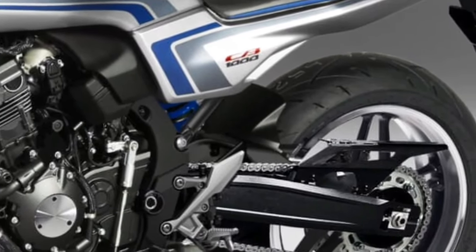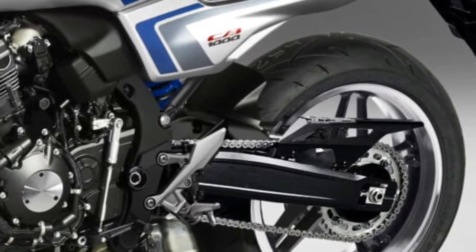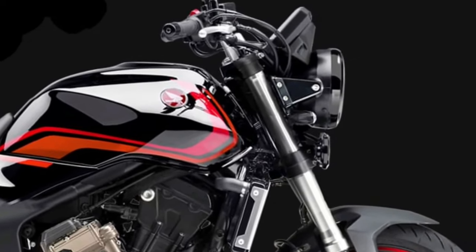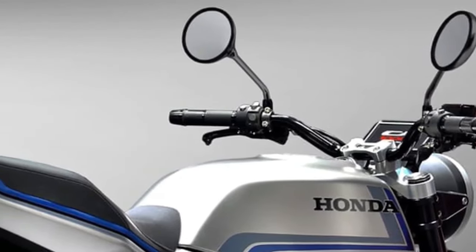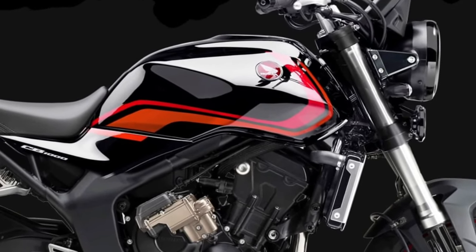Advanced electronics. Honda has equipped the 2026 CB1000 with a suite of advanced electronics. A new TFT display provides clear, customizable readouts of essential riding information, including speed, gear position, and fuel levels. Additionally, the bike features multiple riding modes, traction control, and a quick shifter, enhancing the overall riding experience.